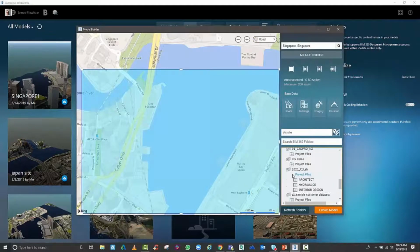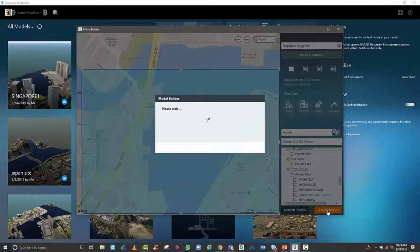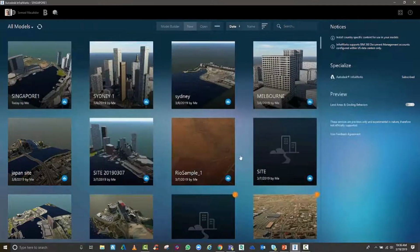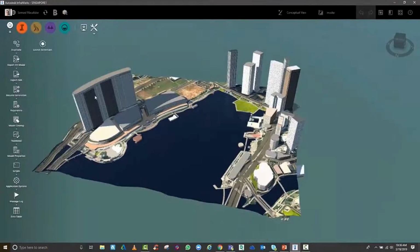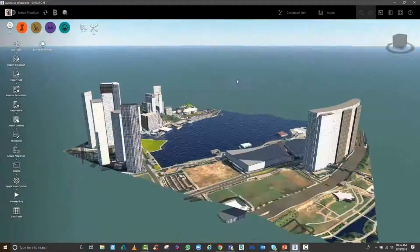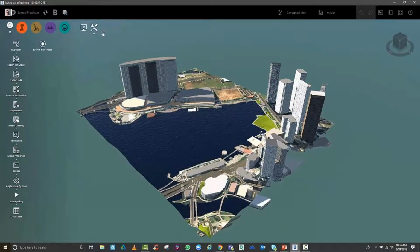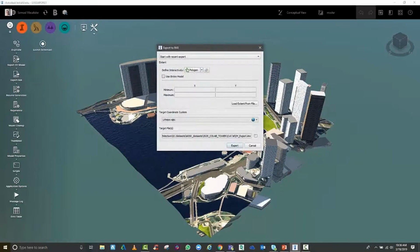We've got the imagery coming from Bing Maps. We've got buildings that are available, and these are basic buildings, roads, and in some cases there are underground services available as well, so underground train lines. So that's gone to the cloud and it's pulled down this model for us. This is what you're going to get for free out of InfraWorks 360 if you need a site to begin with. And again, this could be for a feasibility study, just for conceptual design, if you just want a basic idea.